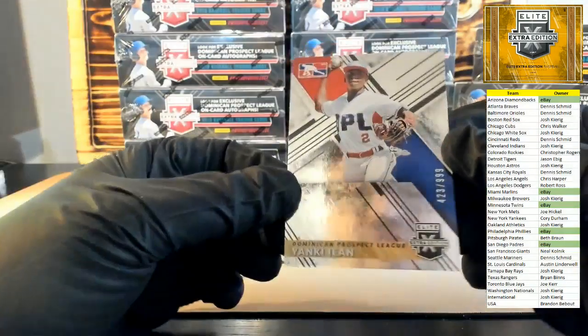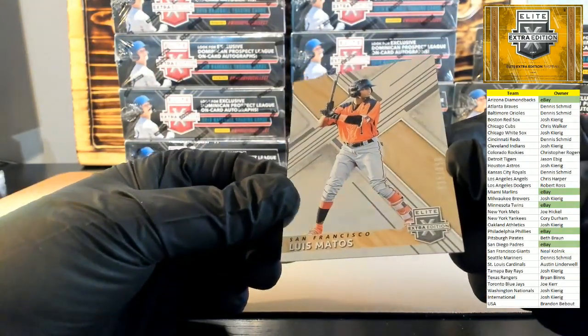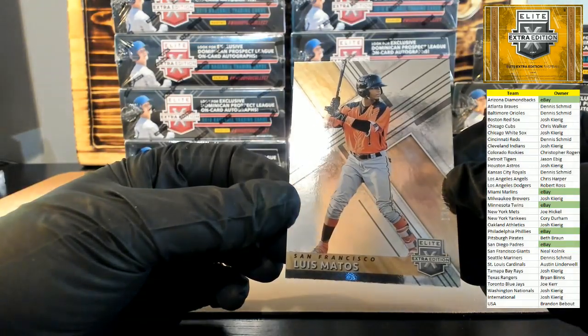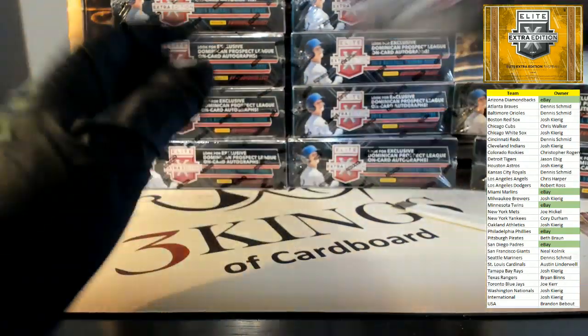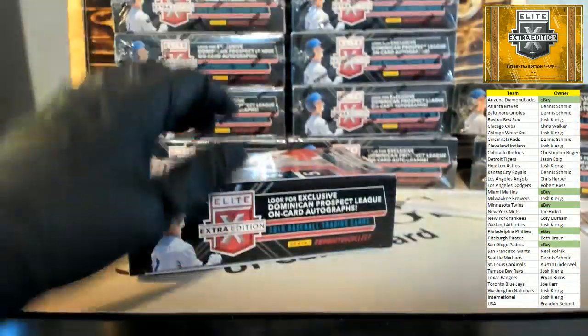How about a Jean numbered to 99 and Matos numbered to 99? Yeah, this is a tough product. I will say I'm going to learn a lot of names, that's for sure. I see why Corey does player breaks. Player breaks make it easy.